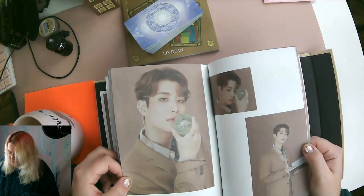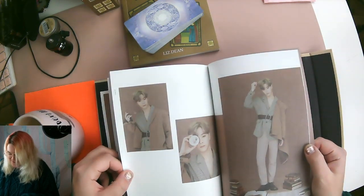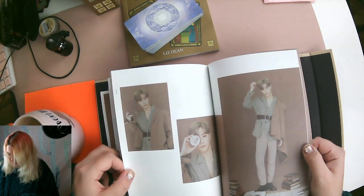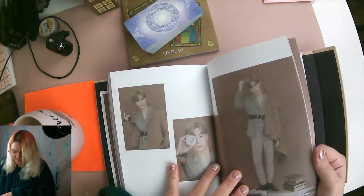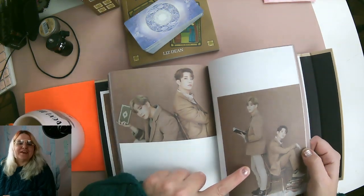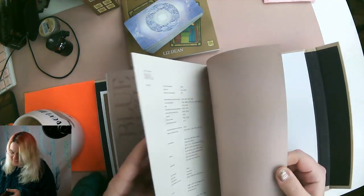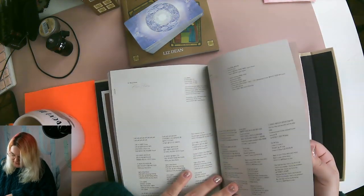This is very Jinjin heavy. I'm not complaining. Ah, my sweet baby! My sweet baby! Hi, my over-muscled little wonderkin. I like that belt, but I'd wear it. I don't think he's read a book in his life. I'm kidding. This is gorgeous, as always. And look, they got all the lyrics for you.